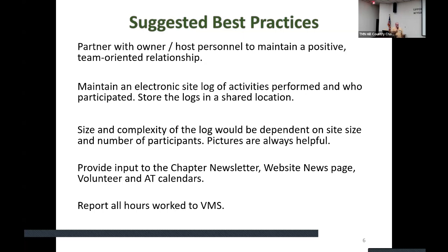One other suggestion is the use of a log. This isn't mandated by the board or by anybody at this point, but it can be useful in communicating information both to your host organization and members of the crew that you work with. The size and complexity of your log will depend a lot on what activities you're doing on the site. It's always good to have pictures.